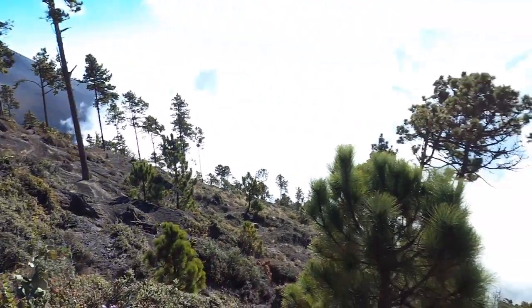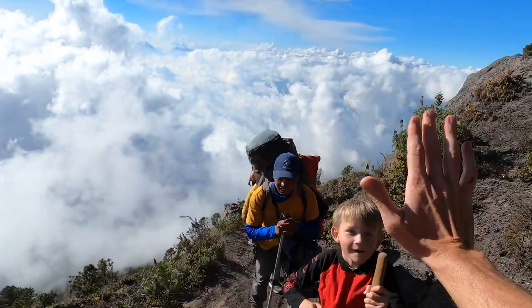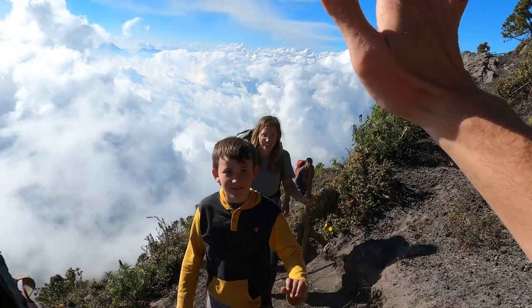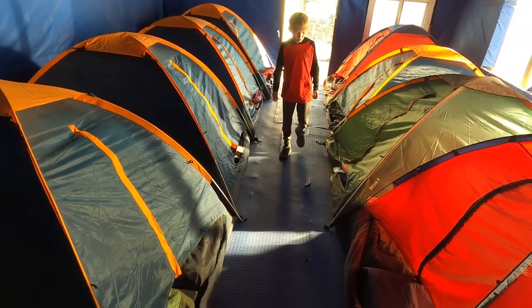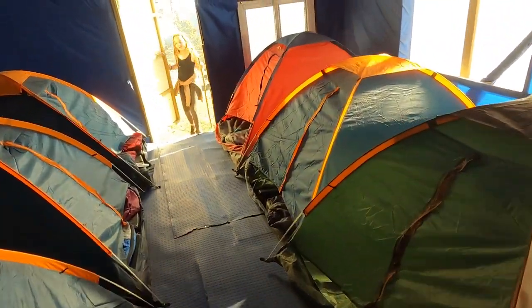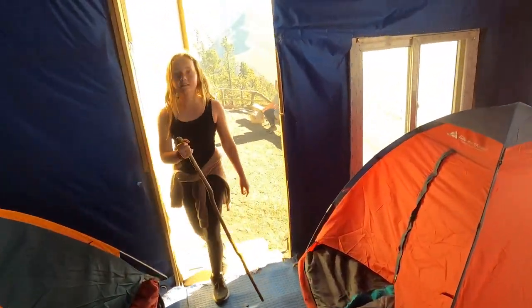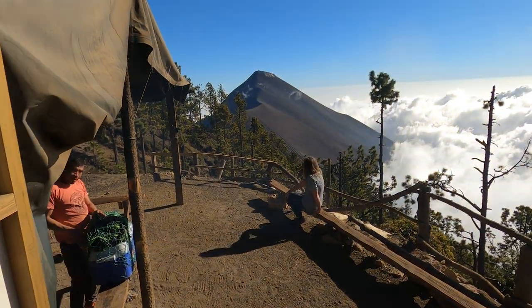Yay! Woo-hoo. Didn't think we would. This is our camp. Bunch of tents in this hut. Awesome. And right outside our camp is a campfire and Fuego.